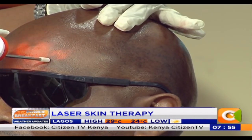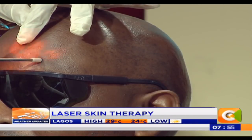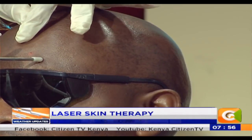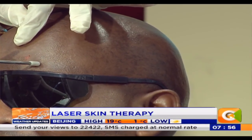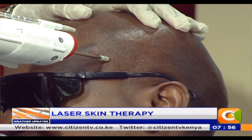And this can also remove, I just noticed he's got a little skin tag there. So I'm really concentrating on that, and it's going to remove that. It's going to fall off in a couple of days. The laser is going to treat that little skin tag from inside, and it will just dry off and fall off.